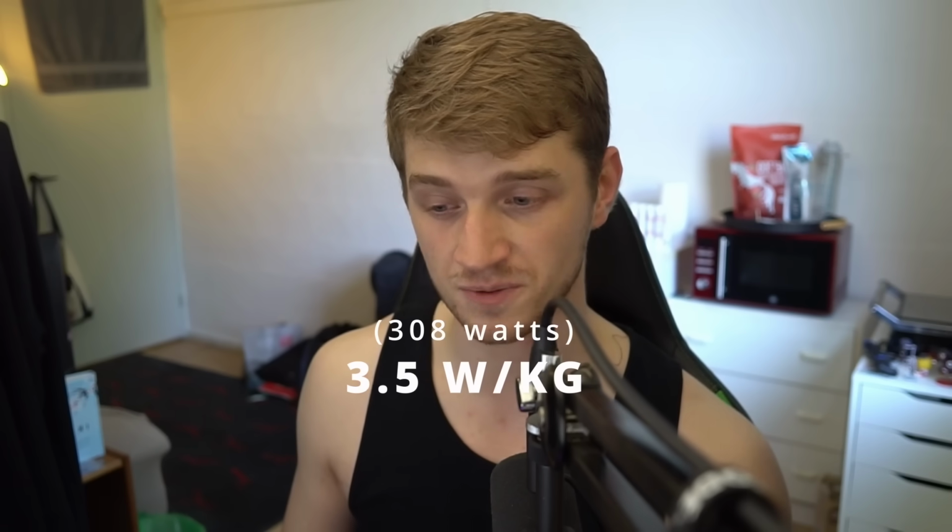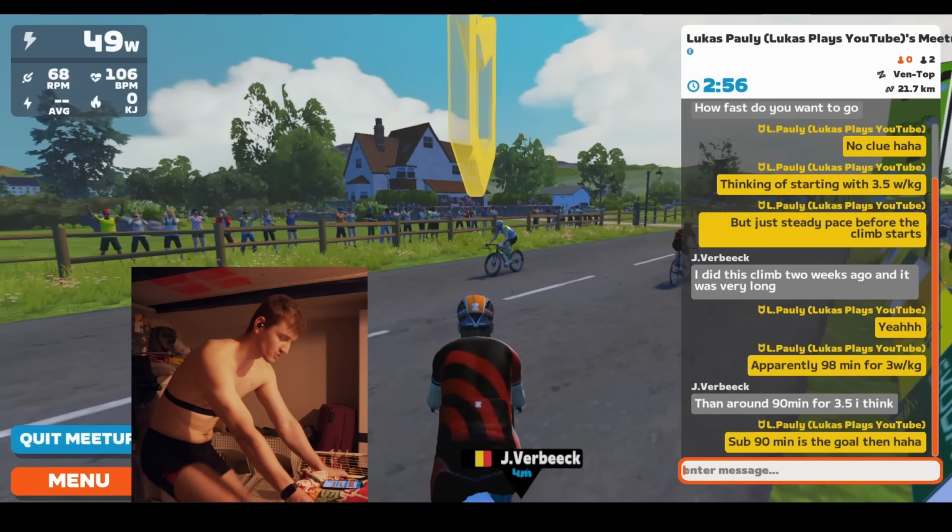Now, before going into this, I wasn't really sure what pace I would be able to set, because I wasn't sure where it currently was. But the goal that I did set for myself was to get around 3.5 watts per kilos on average throughout the entire climb. And I've been told that would be around 90 minutes roughly. So 90 minutes, 3.5 watts per kilos. That was the goal.